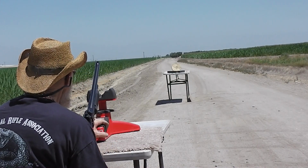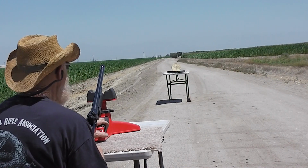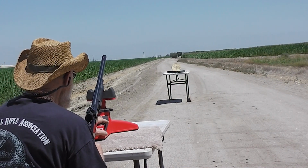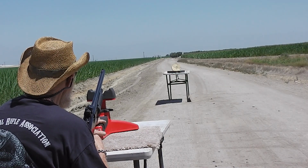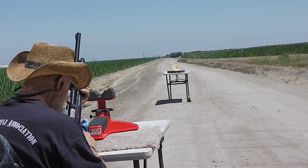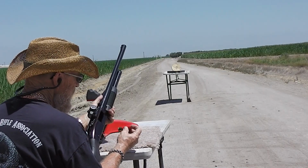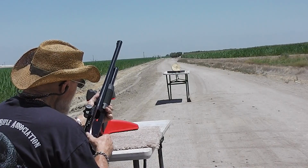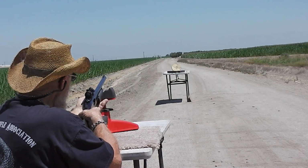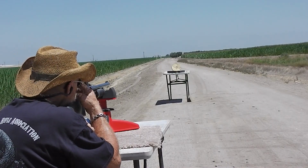People really do like comparisons, and I finally got that through my head. Sometimes we don't have a different slug to test out, but Danny fortunately brought some 1 ounce Foster slugs with a rating of 1560 feet per second, I believe. One ounce traveling just a little bit slower than the Brenneke Crush, but I think it'll be a good comparison. The recoil should be less.